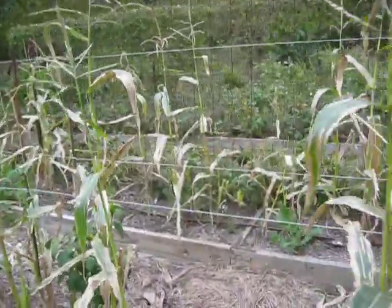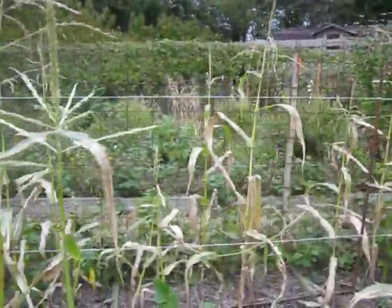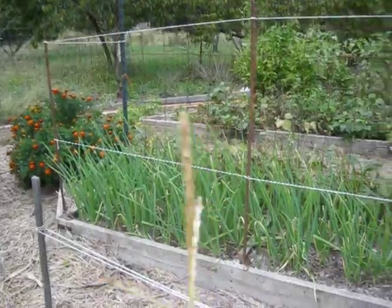I picked a few tiny ears of sweet corn. Fall crop did not do good. Fall crop of green onions has been doing excellent.